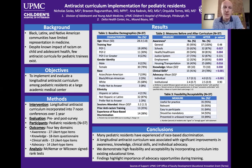Hi, everyone. My name is Nick Szoko, and I'm one of the first-year adolescent medicine fellows here at Children's. And on behalf of my team, I'm grateful for the opportunity to speak a little bit today about our project, Anti-Racist Curriculum Implementation for Pediatric Residents.